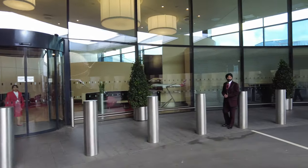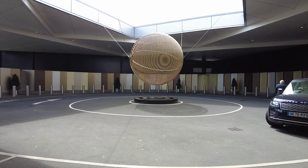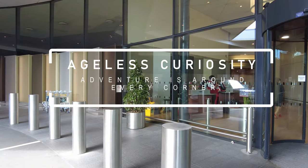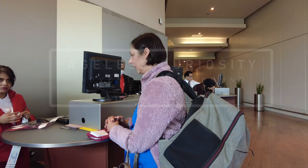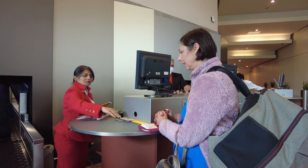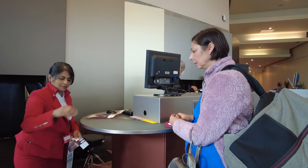We needed to give our name at the barrier in order to gain access, but once through the barrier, we were taken to the dedicated Virgin entrance and greeted by staff. Check-in was quick and easy. Each upper class ticket allows for two checked bags, which are marked as priority, and two pieces of hand luggage.